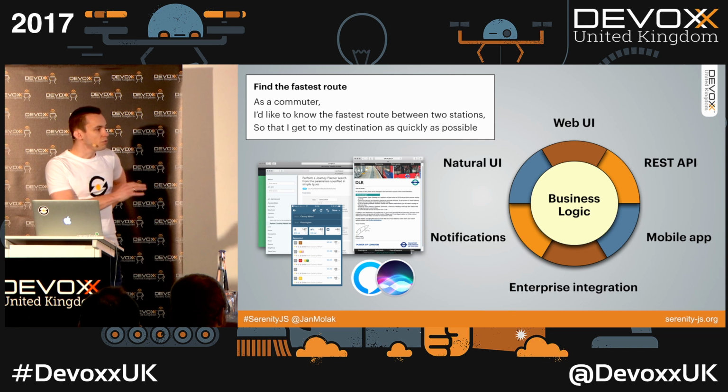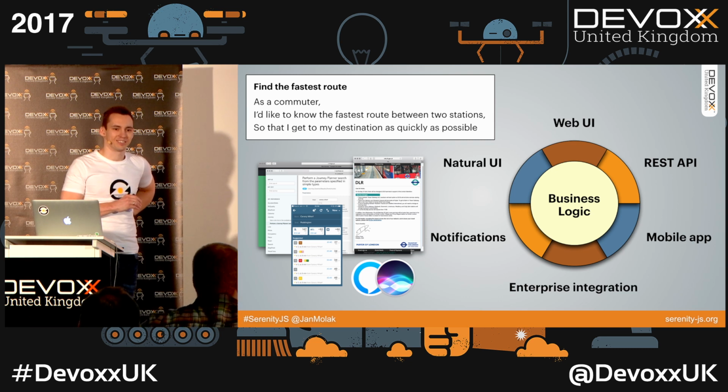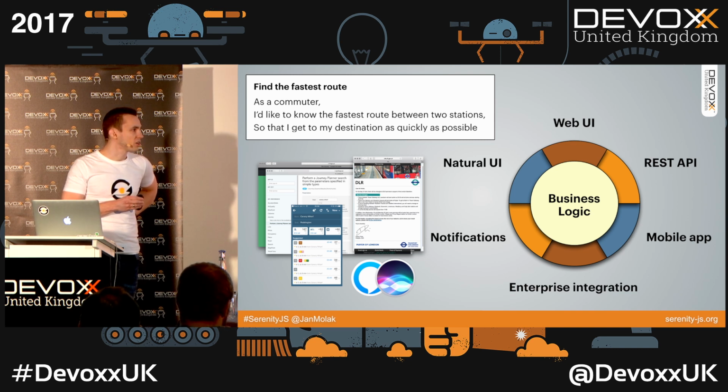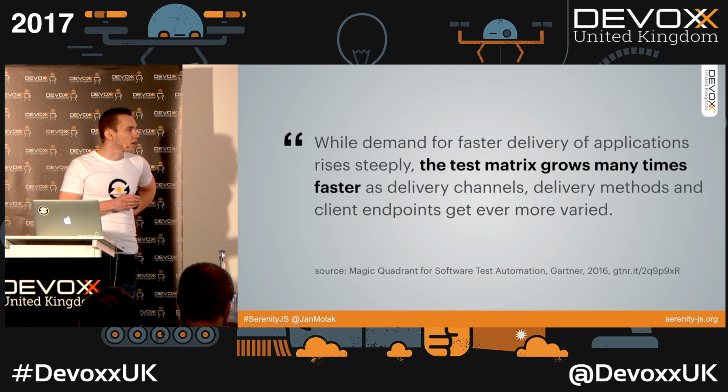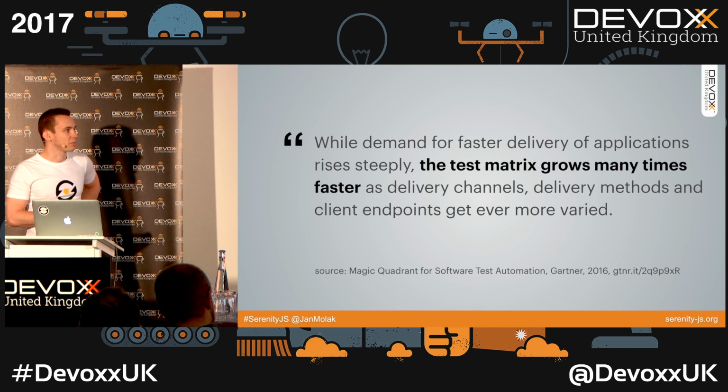So now, if we actually wanted to exercise our system as a user would, and run through every single scenario, through every single interface, what would we end up with? Quite a large test suite, right? And that's another finding from that Gartner report: while we want to deliver faster and more complex applications, the test matrix grows many times faster because the number of delivery channels grows as well.